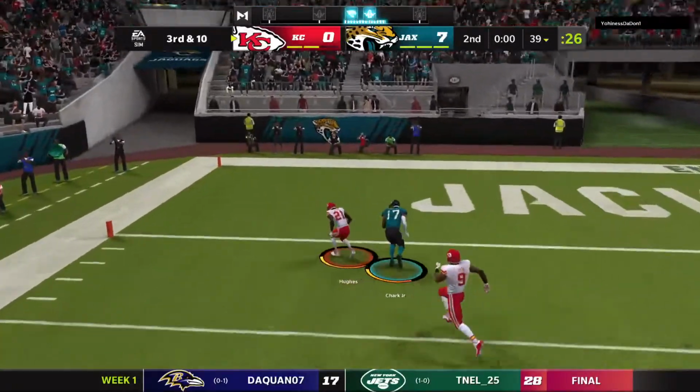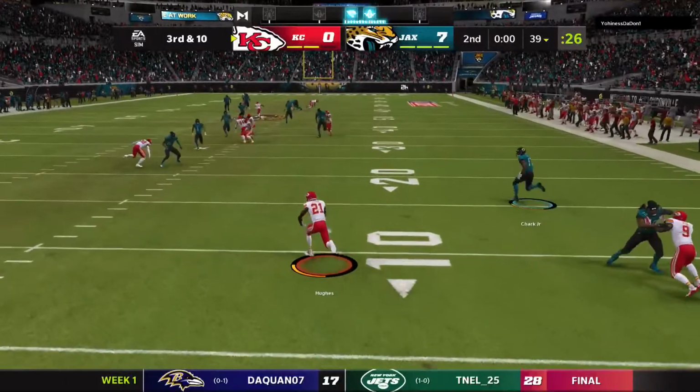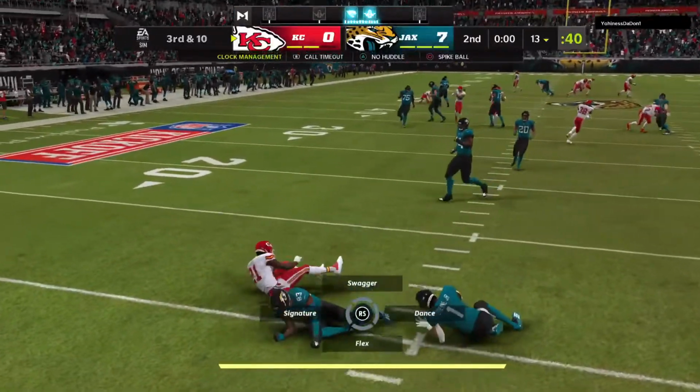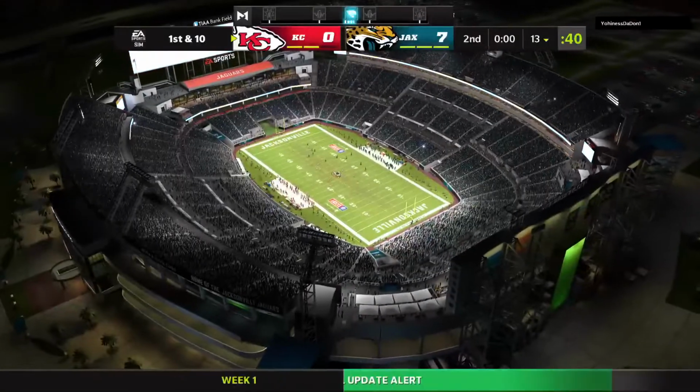That's going to hurt. And this throw will be intercepted. Picked off by Mike Hughes. And he will be brought down on what will be the final play of this first half.